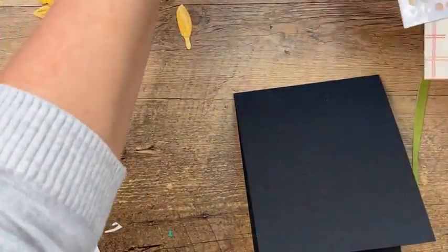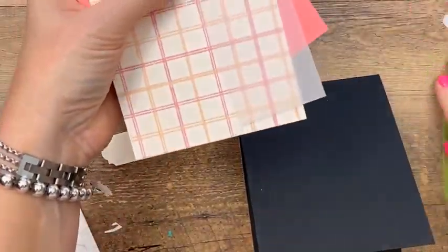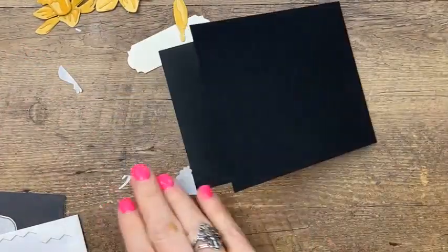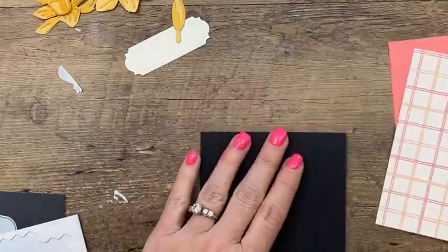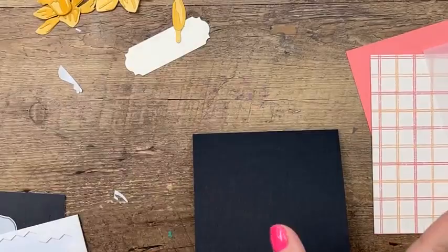So I have a basic black card base. I know some of you don't like a basic black card base. Every time I use basic black, I hear someone say, ugh, I don't like that. If you don't like it, that's fine. Just change it. But I like black. It makes the colors of these things really pop off the card.